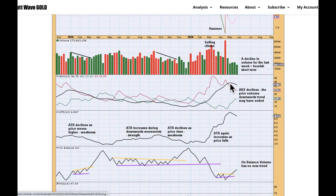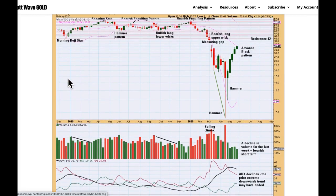ADX reached extreme for the previous downward trend at the weekly chart level. It's now declining, telling us that at this time frame there is no clear trend. It is a lagging indicator. Here it's based on a 14-week average, and we've only had 5 weeks of upward movement.